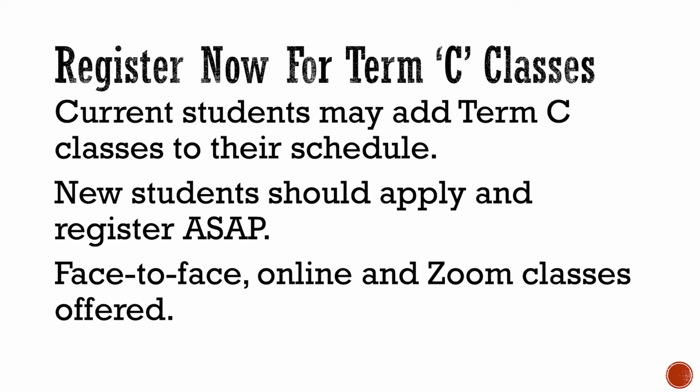Let's talk about current students first. If I'm a student here and I've got 9 or 12 hours, and I want to take Term C classes, what do I do? You just go see an advisor and get registered for those courses and see if they'll fit into your schedule. The time schedules are different because it's condensed and they have to have the same number of minutes of instruction, so the courses last a little longer. You'd have to see what would fit into your current schedule.